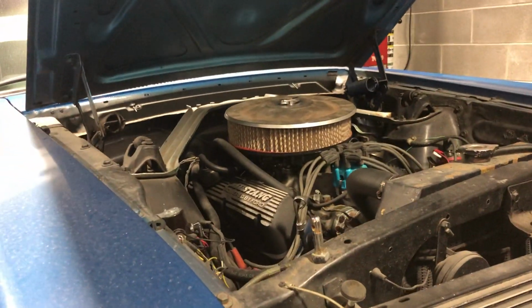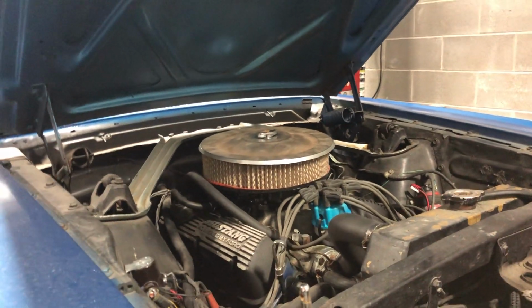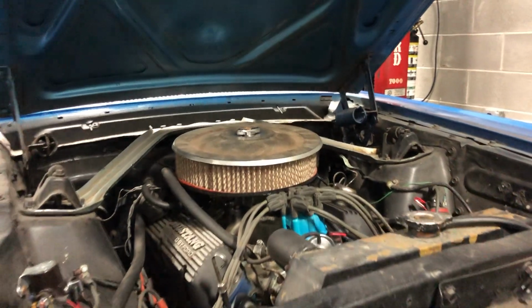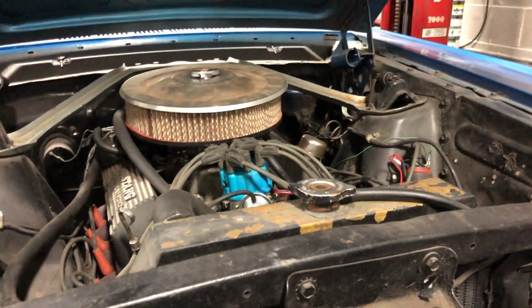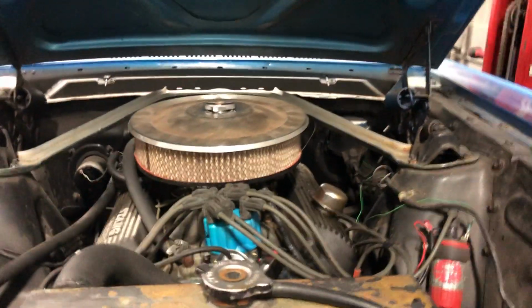Now, as far as the motor is concerned, it has been changed. It's got a 302 in it, intake manifold, mild cam, Holley 4-barrel, rebuilt by the previous owner. No receipts to support that, but it's a rather long story, some of the people that I spoke to about the past of the car. So I'll get into that if anyone's serious.